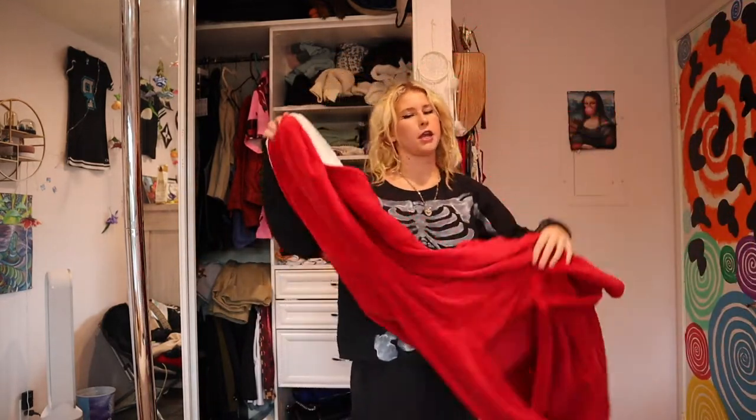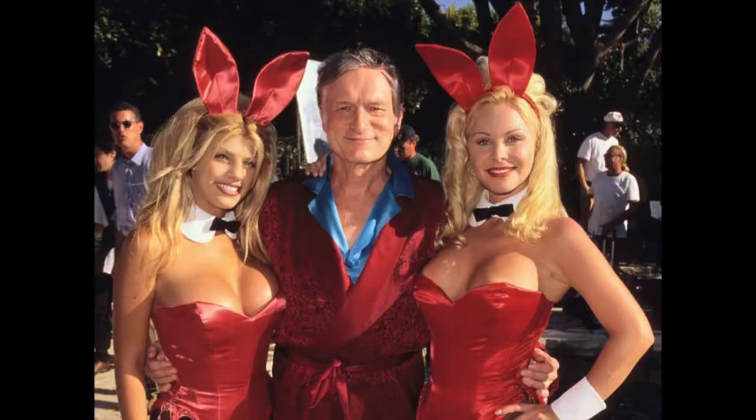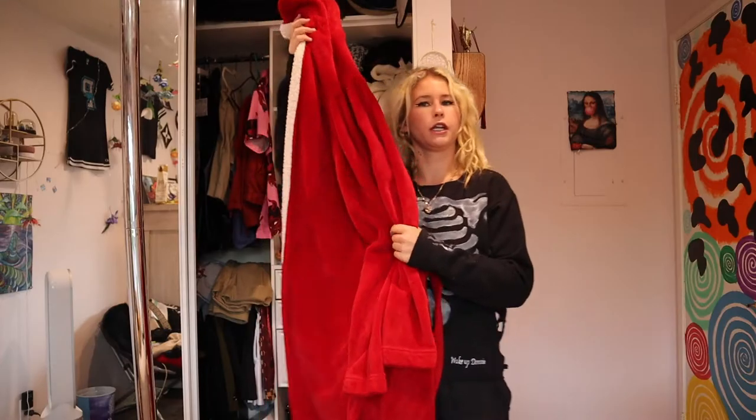Super easy. The second look we're gonna do involves a robe, preferably red, and if you can already guess, we are going to be one of my least favorite people on this planet. I would never be him, but this is a really easy look to do, so do it by all means. But I don't respect this gentleman. He's not a gentleman. I don't respect this guy, but we're gonna be doing Hugh Hefner. So all you need is a robe.